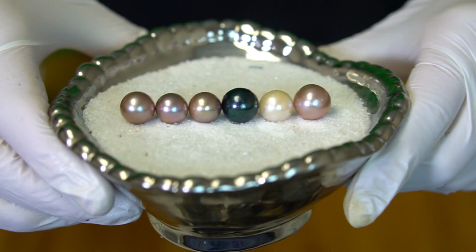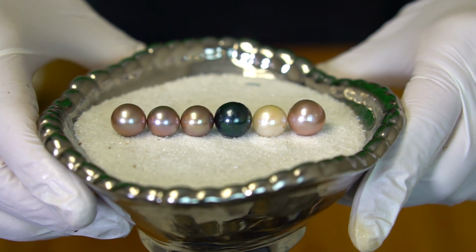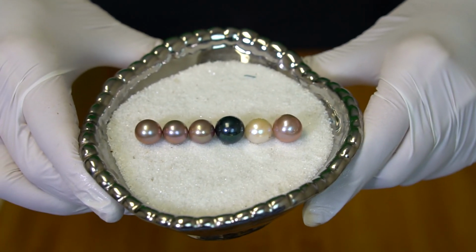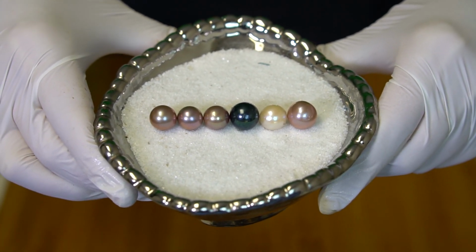Such beautiful shine to these. Love them. Congratulations, Jennifer.